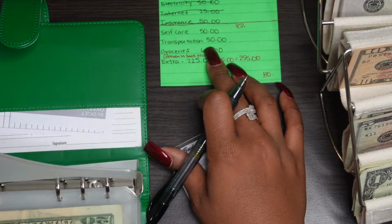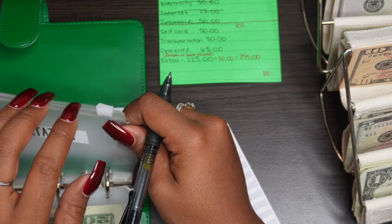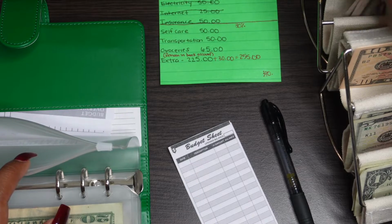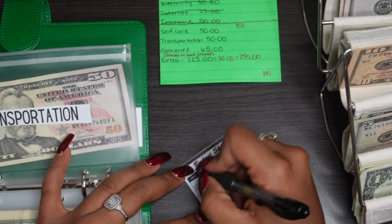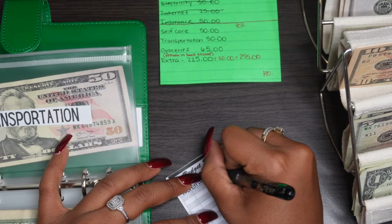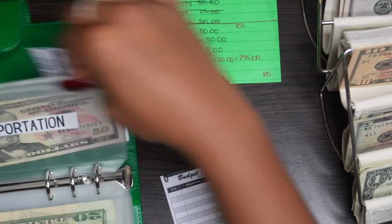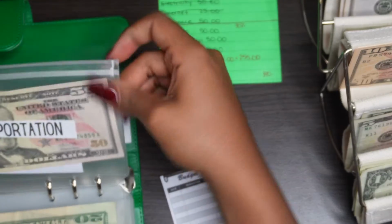For transportation, we need to put $50. Now, okay, so I had already put $20 in my tank the other day. So I really don't even want to put the whole $50. But we're going to go ahead and leave it in there. Okay, look. I just put that in my tank. So November, $50. Okay, so we're pretty much done with this. Now we're going to move on to our savings challenges.